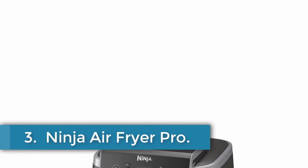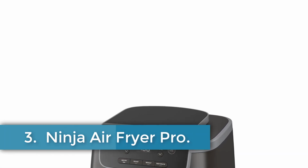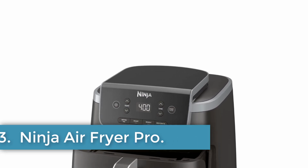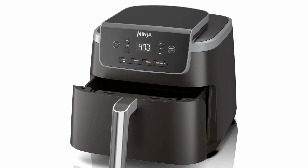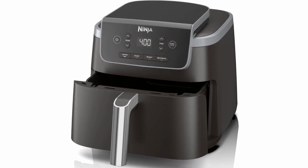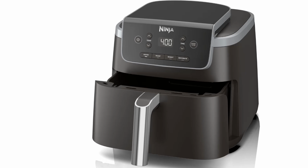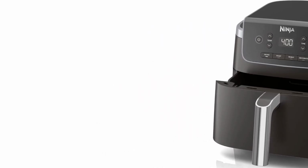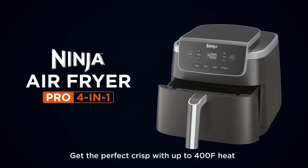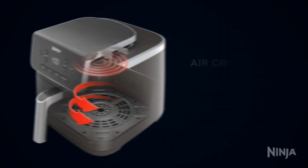Number 3. Ninja Air Fryer Pro. The Ninja Air Fryer offers versatile cooking capabilities with its 4-in-1 functionality: air frying, roasting, reheating, and dehydrating. Featuring air crisp technology, it utilizes 400 degree superheated air to achieve crispy, flavorful results with minimal oil, making it ideal for guilt-free fried foods that are up to 75% less fat than traditional methods.